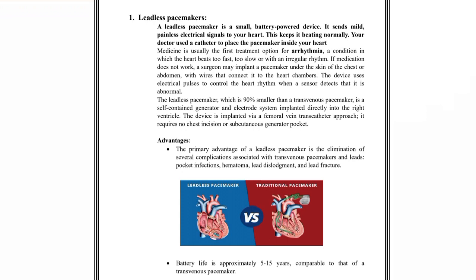Leadless pacemaker has many advantages over the traditional pacemaker because it eliminates complications like infections, and there is no hematoma formation. Hematoma is basically formed whenever different types of tissues and cells get accumulated in a place, and fractures are also not associated with it. And the battery life of the leadless pacemaker is usually 5 to 15 years, which means that the patient can survive with a leadless pacemaker inside his heart for this duration, which is very helpful to the patient.